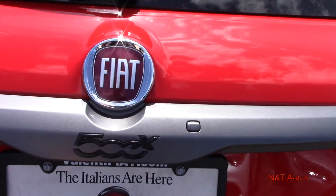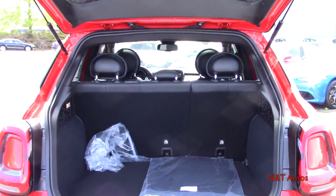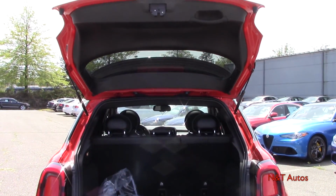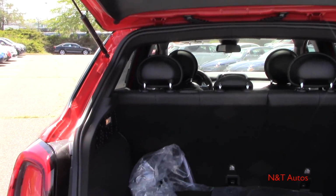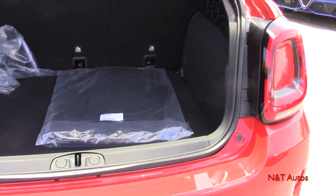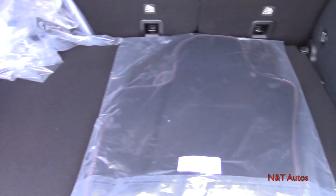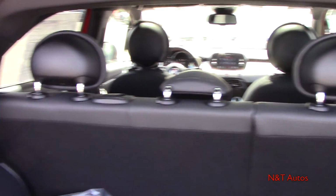Okay, so opening the hatch is as simple as reaching right under the 500X logo and pressing up. It isn't a full powered lift gate, but it is definitely very easy to open. And a pretty wide opening too, so you can definitely get bigger items in here. Now this being a smaller SUV, you don't have that much space, but it's a little bit more space you'd have in a car this size with a normal trunk.